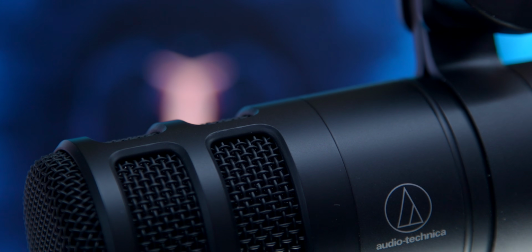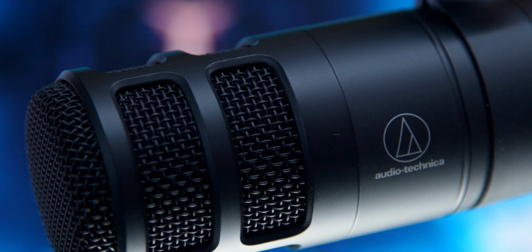And after using the Cloudlifter, I have the PodMic set to about 12 o'clock on the Focusrite, and I have the Audio Technica set to about 11 o'clock. So pretty similar. However, there is definitely higher output for the Audio Technica. If I turn this up to where it was before, the 3 o'clock position, now you can probably hear a lot of background noise, but I can get really far away from the microphone and you can still hear me.